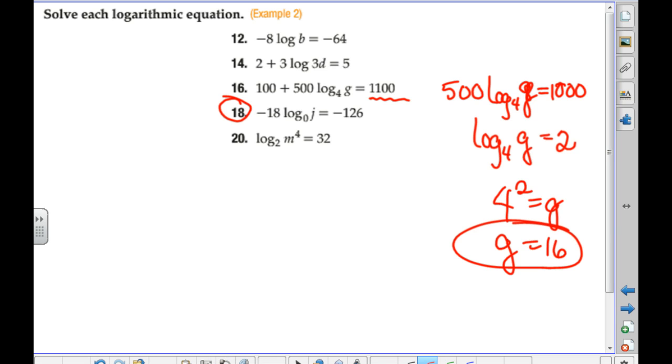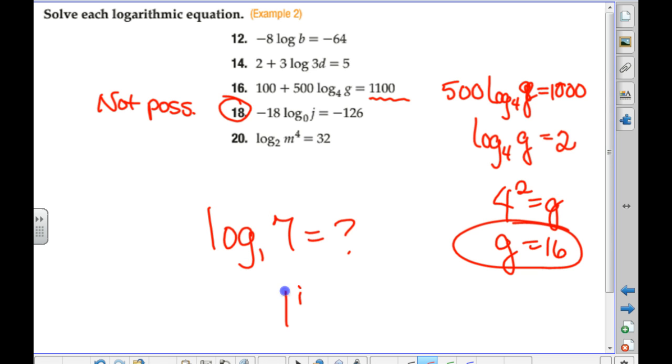You can't do this. There is no value for j that will make this true. What happens if you try to have base 1? Okay, so the log base 1 of 7 equals what? So 1 to what power is going to become 7? Do you see why that could be a problem? That's a great question, though. Thank you.